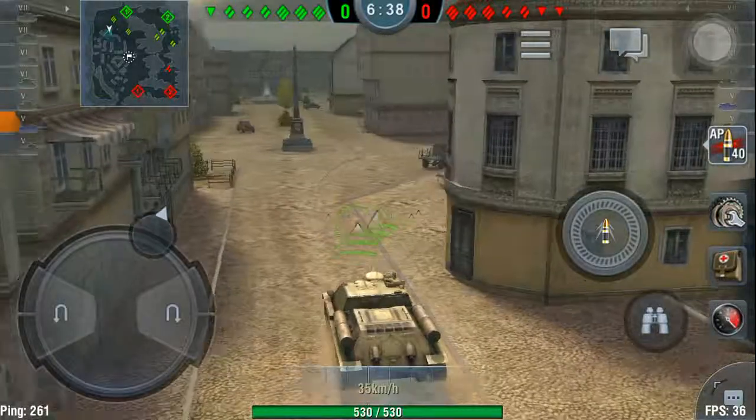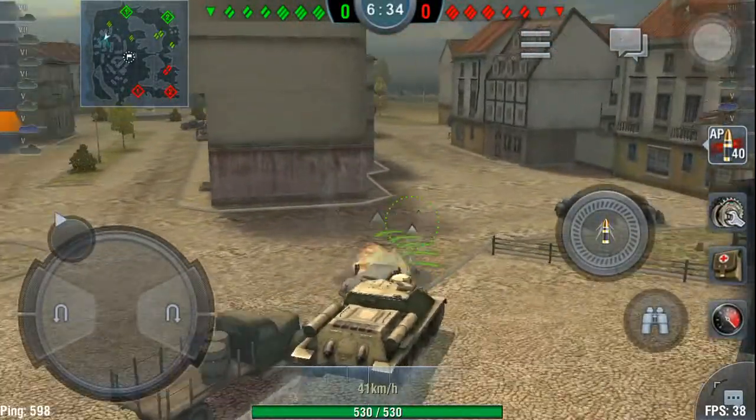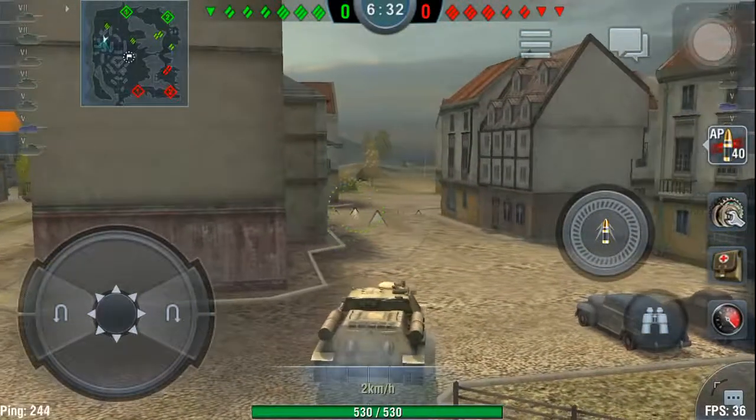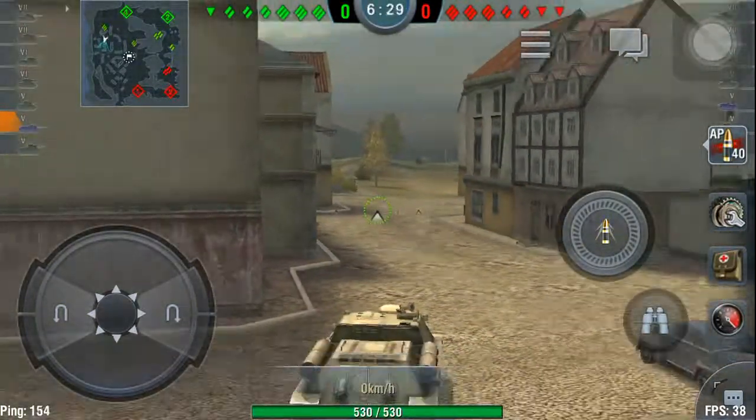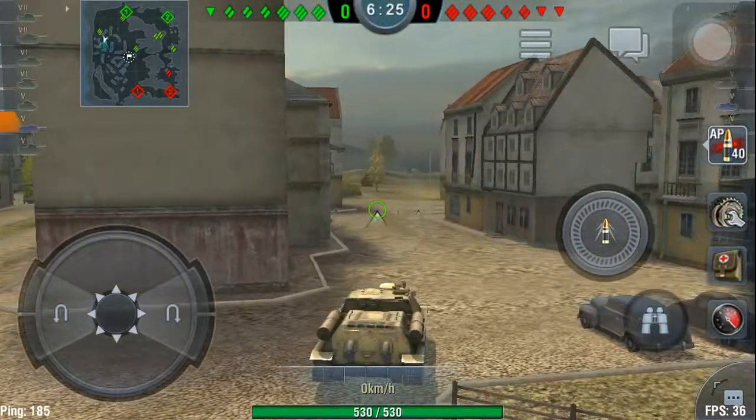So I am just sitting here in the open. My binocs have activated now, and I'm just trying to spot anything. So when the 1S, and I think it's just the 1S, maybe that T1 Heavy. I think that T1 Heavy's coming.